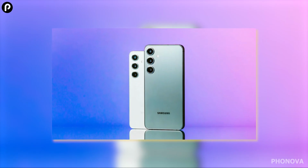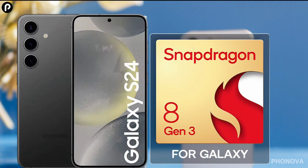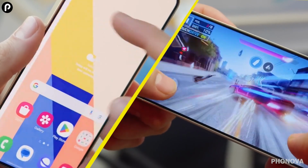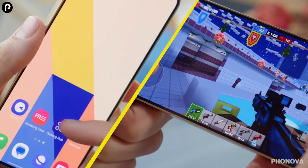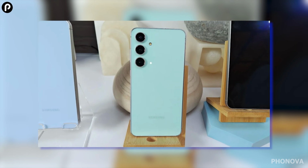Performance and processor. Under the hood, the Galaxy S24 is powered by Samsung's latest Exynos processor in most regions, with Snapdragon for select markets. This boost in power makes multitasking and gaming smoother than ever. If you're into high-performance apps or games, the Galaxy S24 can handle it all effortlessly.